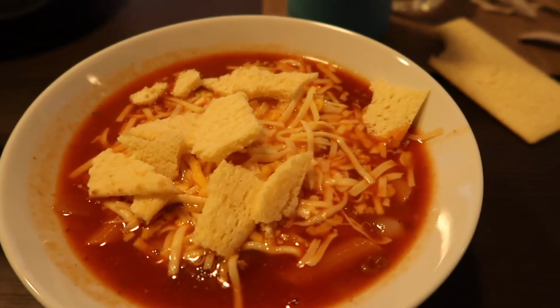This is the chili that Michelle made for us. It looks so delicious. It's kind of rich. Yeah, it's rich. Full flavored.